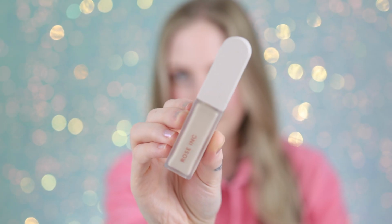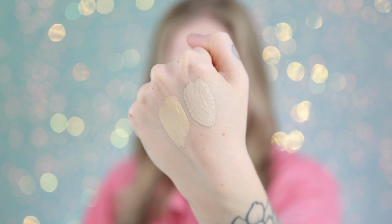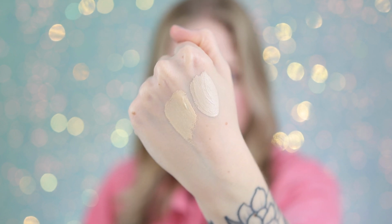Go ahead and swatch this one. This is a really creamy, full coverage concealer. I feel like it creases a little bit on me, a little bit too much for my preference, but I still think it's really beautiful. See, that shade is just perfection. So the HAUS Labs one, you can definitely tell you're getting a lot more of that yellow. This one's very light and has more of that cool olive undertone.